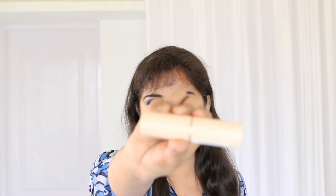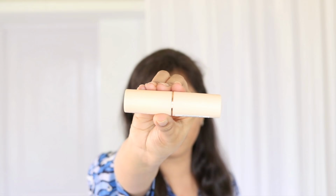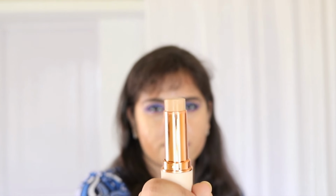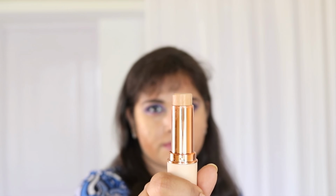Now the external packaging looks like this. This is shade F08. Inside, it pops open to reveal a stick. So I love that they're sturdy enough, and even if you drop them, nothing happens. Believe me, I've tried. I mean, not on purpose, of course. And I also love that they're travel friendly. You don't have to worry about liquids.